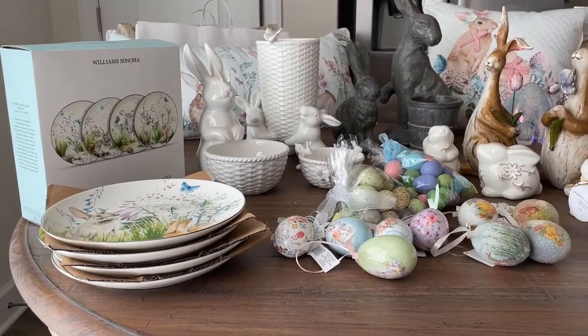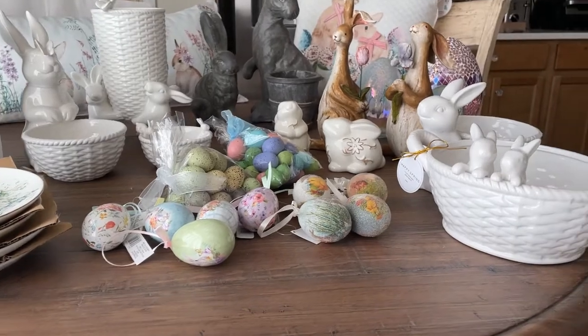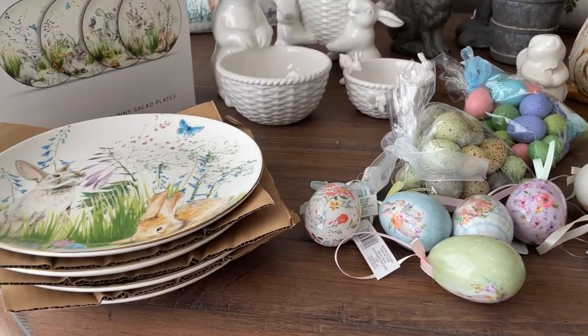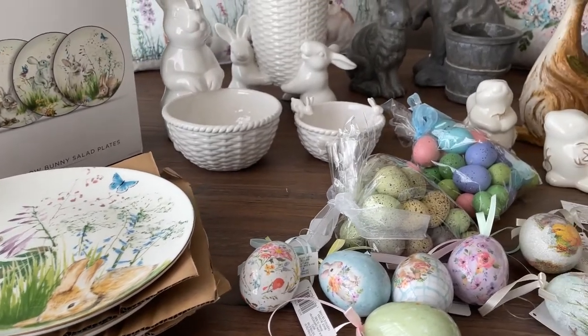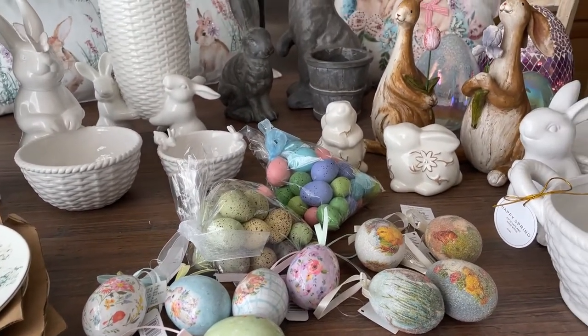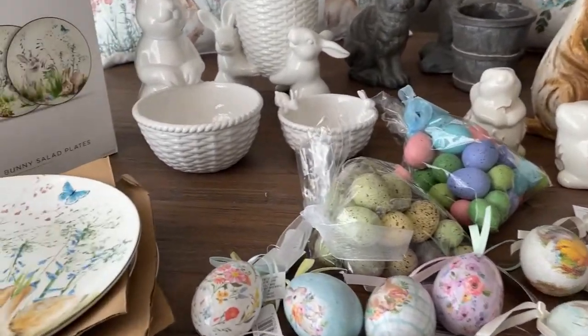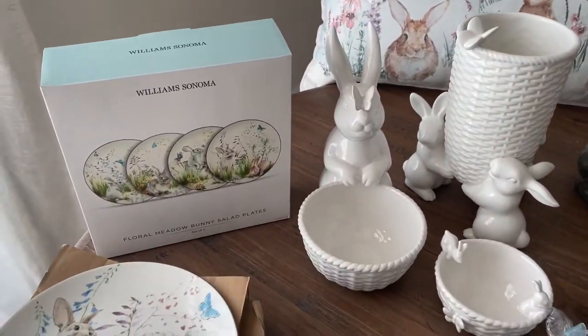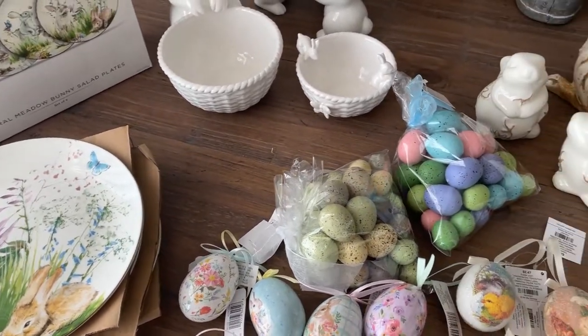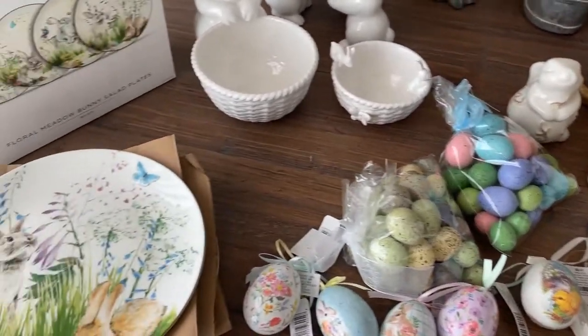Hi everyone, I had way too much fun Easter shopping this year. This is really my first time decorating for Easter, so I went a little overboard. But I wanted to come on here and share with you all the wonderful goodies that I picked up.